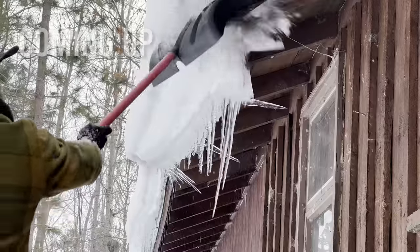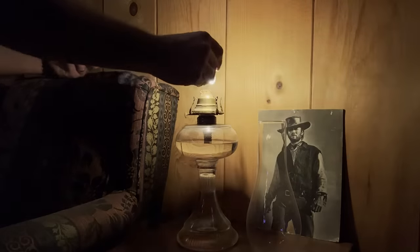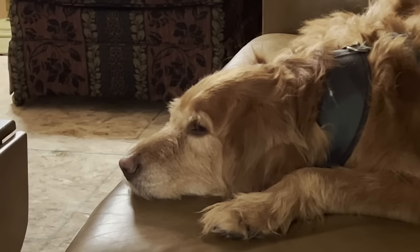There she is. Wow, I'm genuinely surprised by this. Now we just play the waiting game. Get it warmer in here so we can turn on the water.